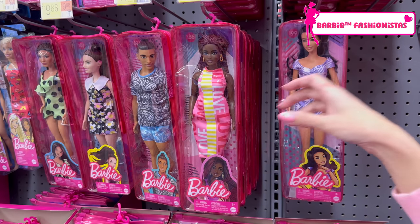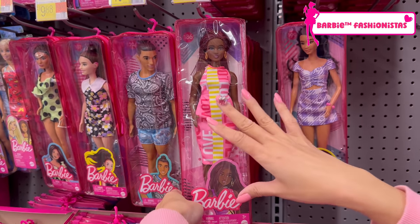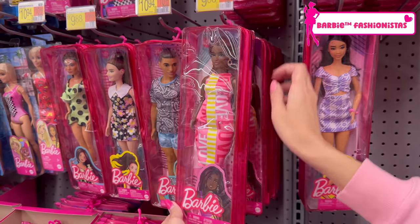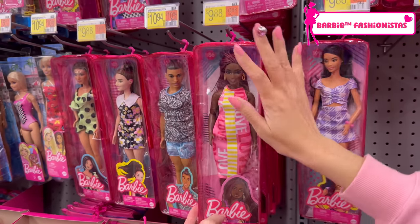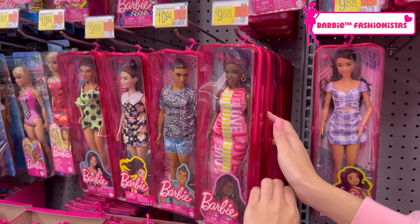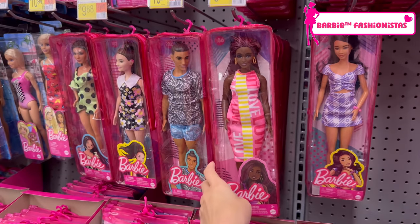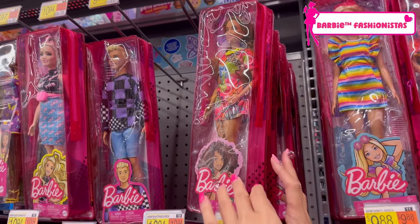You know what I just noticed? At Target, they always have fashionistas assorted. Like you will see different fashionistas behind, but at Walmart, I love how they display the dolls like this. They have one same fashionista in one same row, so you don't need to go check all the way behind. Actually, you see all fashionistas one time. I love it. See? They're all same girls behind.